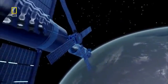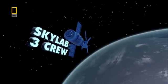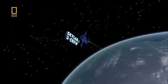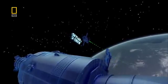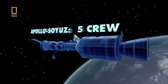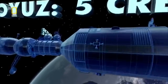Back in 1973, a fleet of aircraft allowed the American Skylab to stay in touch with ground control. But to make a bigger space station, it would require the marriage of two sworn enemies and the union of two incompatible spacecraft.